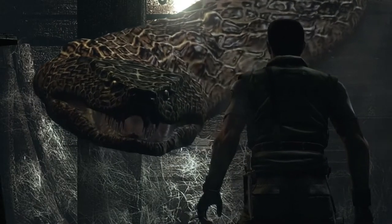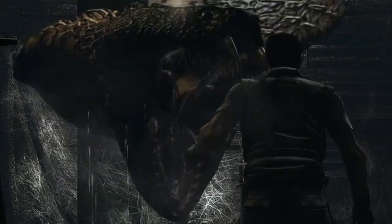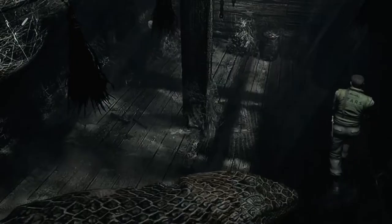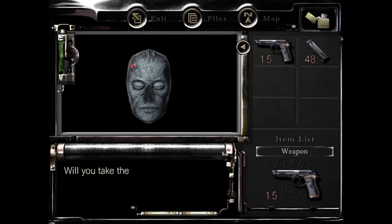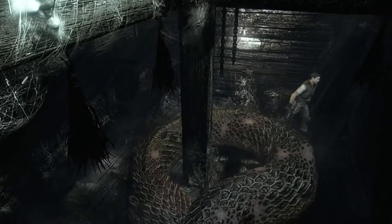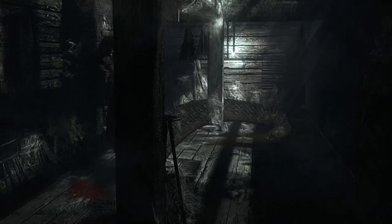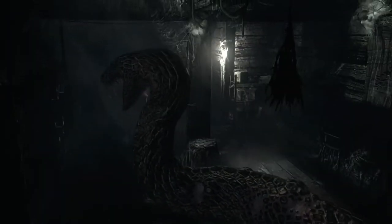Whoa! What is. Oh boy! Oh! Oh, there's something back there. We need that. Oh, that hurt. Oh, that hurt. Will you take the death mask? Okay. Oh, it bit my leg, but he's clutching his... Oh, shit. Oh, shit. Oh, shit.